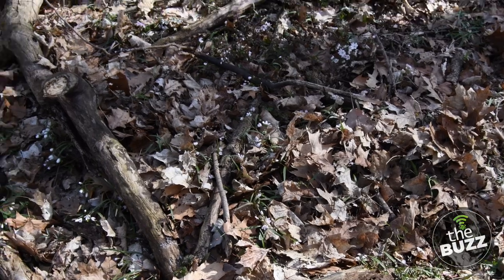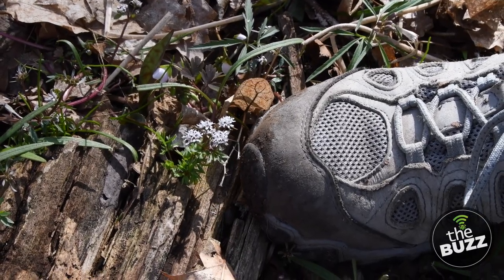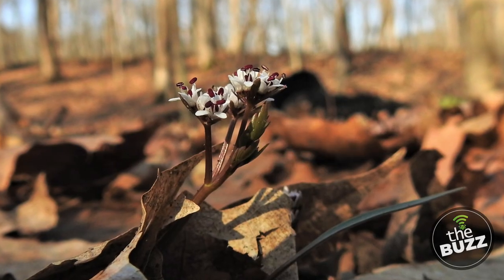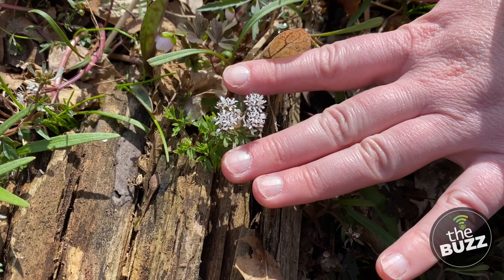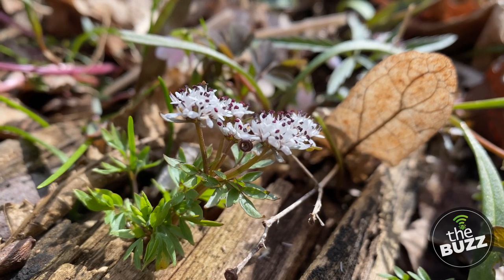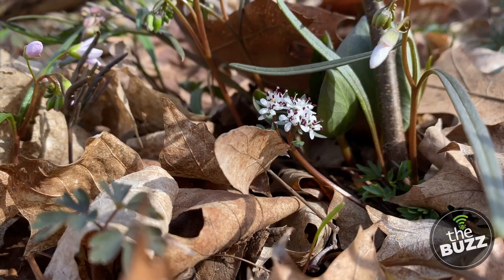Harbinger of Spring is probably one of the tiniest flowers we have. It's so small that you could easily step over it, step on it. And if you don't know what you're looking for, you probably would never even notice it. It blooms from March through April, and as it starts, the anthers hold really dark pink pollen. And as it ages, it will turn more of a black, giving this plant a nickname called salt and pepper.